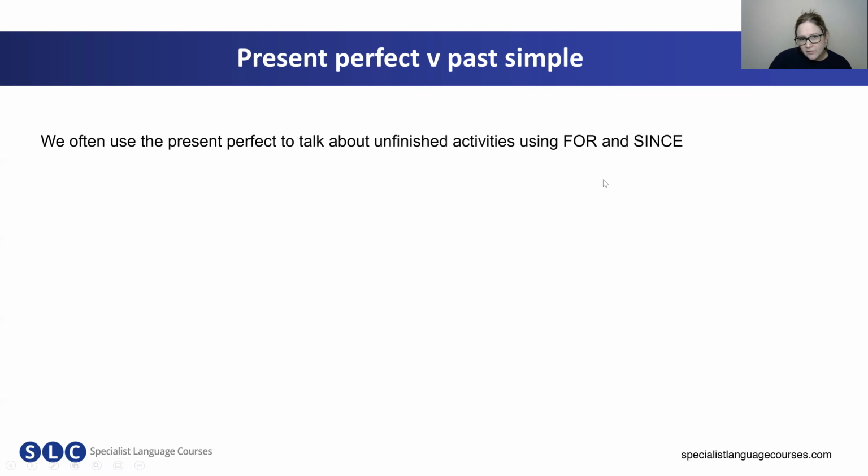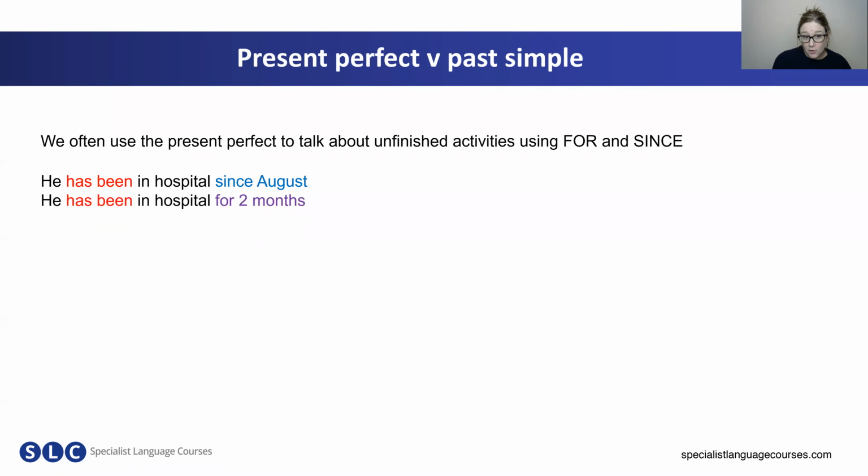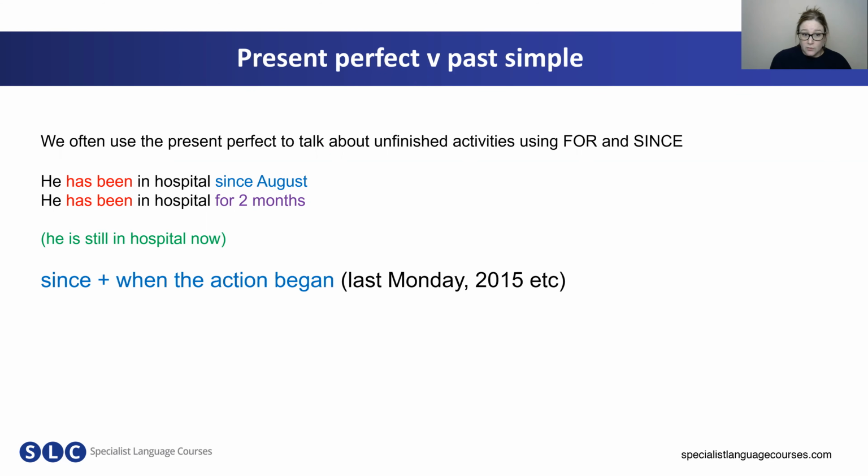We often use present perfect to talk about unfinished activities and using for and since. For example, he has been in hospital since August. So it started in August and it continues to now. Or he has been in hospital for 2 months. Yes, started 2 months ago and continues now. Since we use with when the action began. So since last Monday, since 2015, for example.